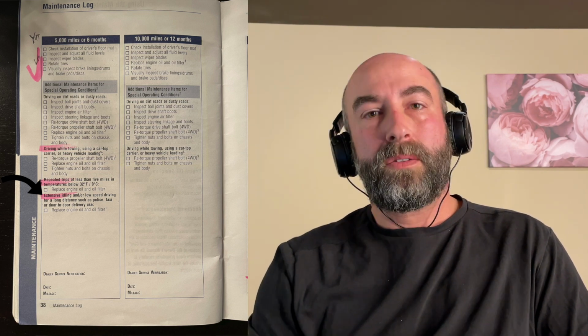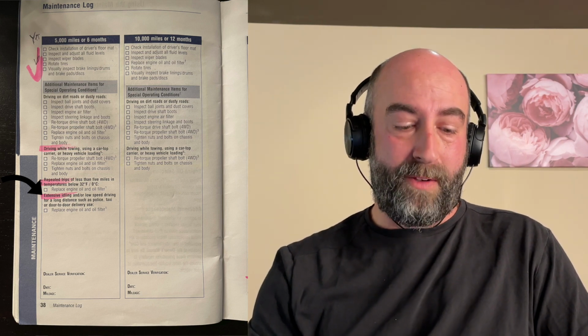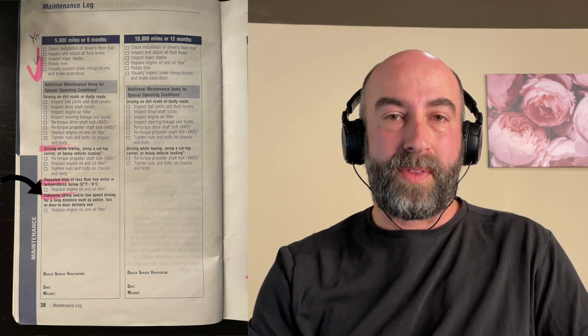It doesn't say recommended. It doesn't say you should check it and see the viscosity. It says at 5,000 miles, if you're doing hard, heavy driving as an Uber driver or a Lyft driver, or if you're driving in freezing temperatures for 6 months out of the year, you should do an oil change every 5,000 miles. Wow. But they don't cover it.